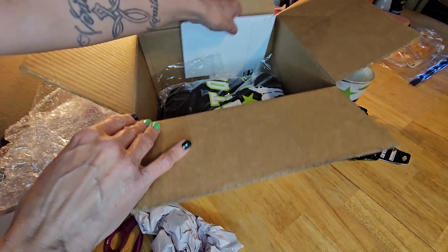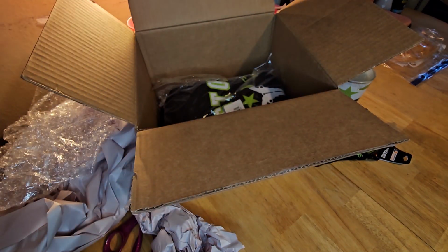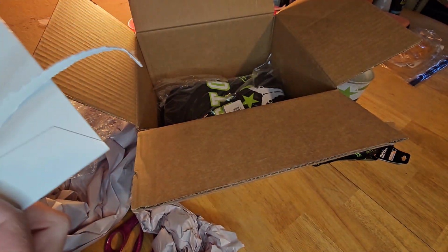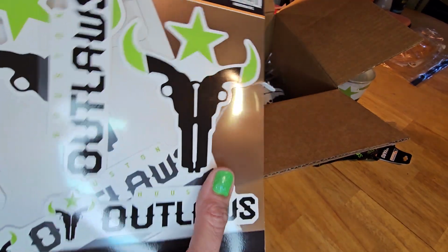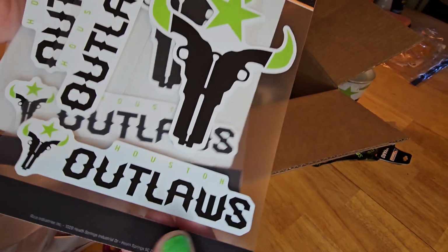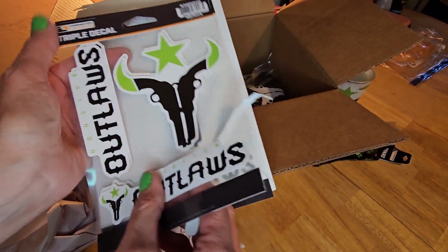Let's keep this rolling. There's my receipt. And got something in here. Love how they actually stored these in here with care. And the box said fragile. So these are my decals. I bought two sets, one for my pickup and then one for my charger. So these are absolutely cool. Houston Outlaws, baby. Look at those colors. And I'll probably end up putting that on my laptop and then doing something else with these other two. But there you go. There's two of those.